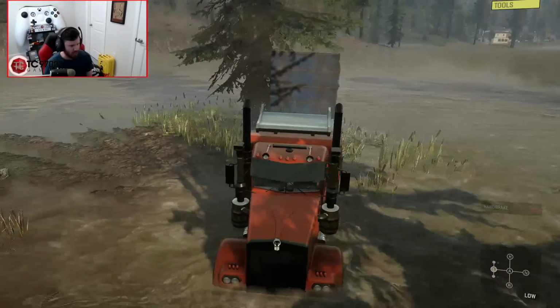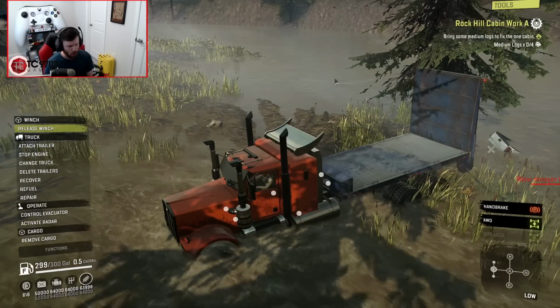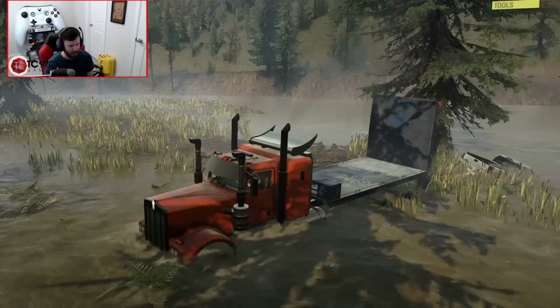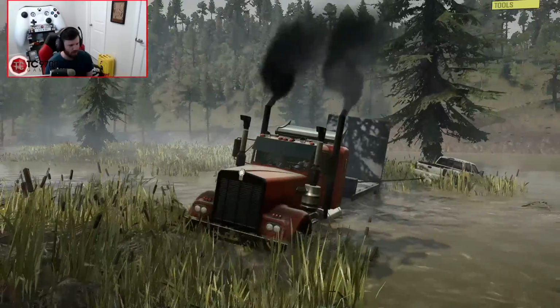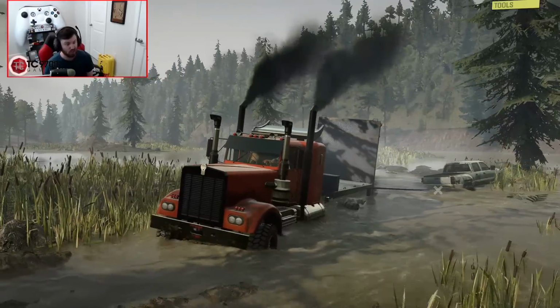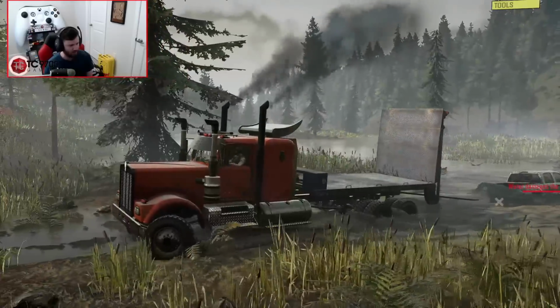So let's see. We're gonna have to get that thing hooked up. All right, boom, hook it up to the hitch and easy, just drag it out of there. Holy crap, dude, there's probably so much water in that thing right now. Not only is the engine gonna have to be rebuilt, but it's gonna need basically a whole new interior, probably a whole new wiring harness as well with all of that flooding.